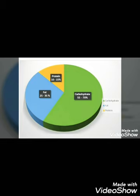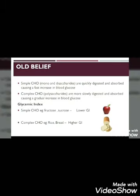Carbohydrates form the major portion of our daily diet. About 55 to 70% of the total kilocalories is obtained from carbohydrates. And carbohydrate influences our blood glucose the most when compared to that of protein or fat. Hence, choosing those carbohydrate foods which can digest slowly and enable a slow rise in blood glucose would be helpful in preventing and treating diabetes and other chronic diseases.